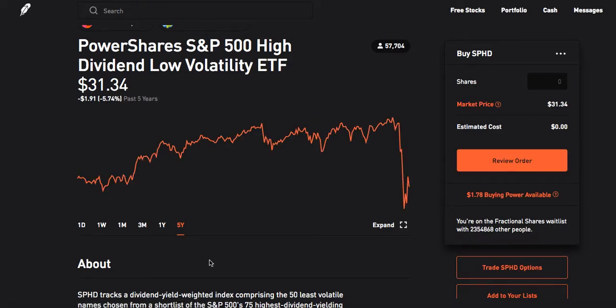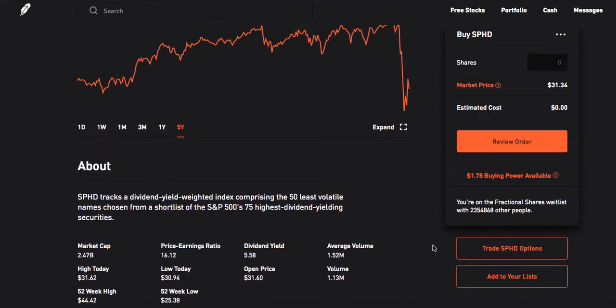Obviously, over 5 years it's been more flat. But we're not looking for too much growth here. We're looking for not very volatile, even though the market's been pretty volatile lately. I know back in 2018 we had a pretty big drop, but as you can see, it doesn't really look like it got hit too hard. But like I said, you're going to get the monthly dividend out of this here.